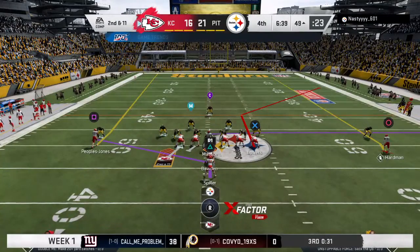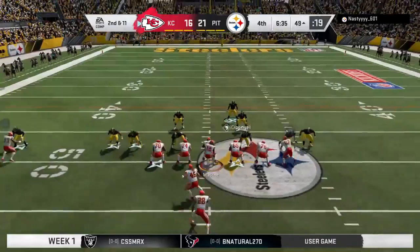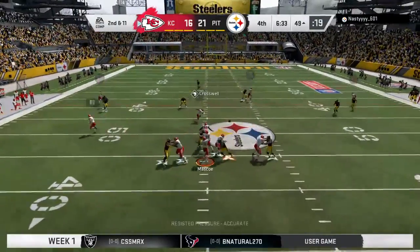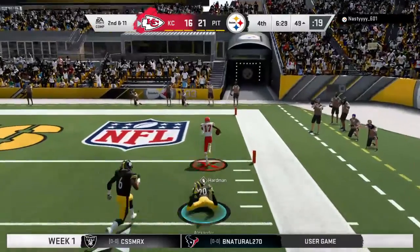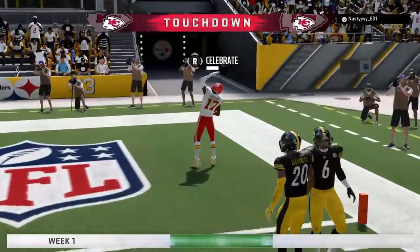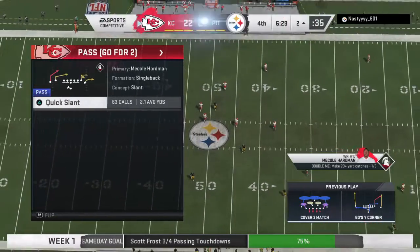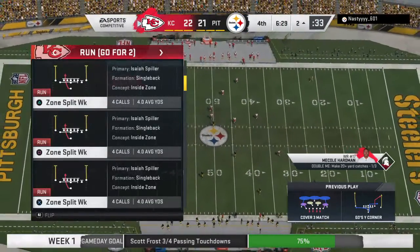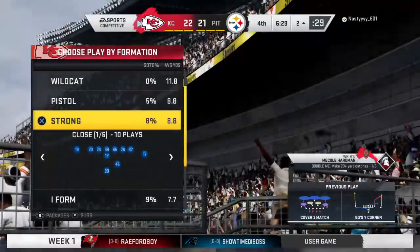Check Mike 54. Mike 54. Get ready. They'll set up a throw. Completes it to Hardman. And all the way in for a Kansas City touchdown. Mecole Hardman, 49 yards, as his guys are able to regain the lead.